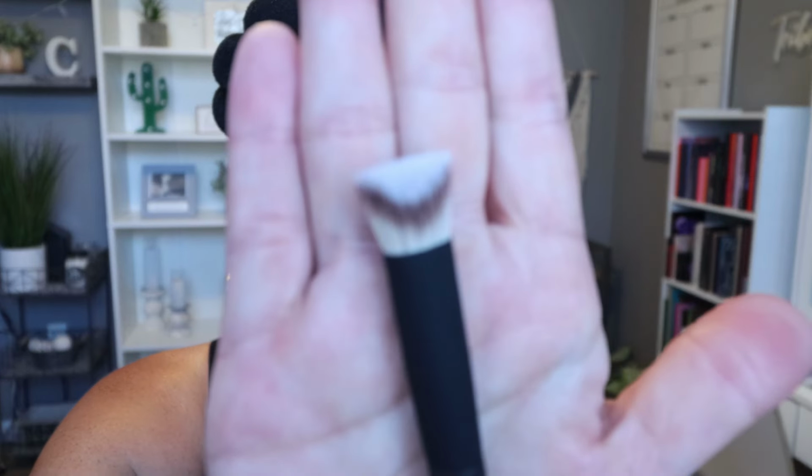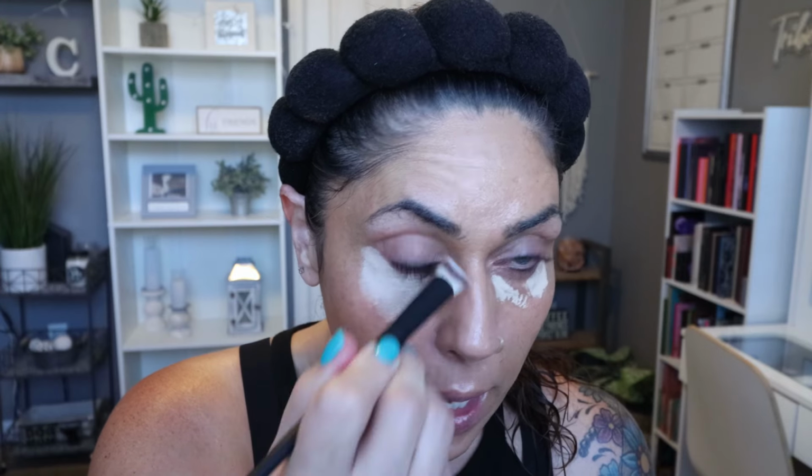So I'm using my Natasha Denona High Glam Concealer, and then, like I said, I want to test out this brush that, in my opinion, is an odd shape for an eye brush, but I think it's going to be really nice for a concealer brush. I'm going to use this to first just pack my concealer under my eye, and I do usually just tap some of the excess product on the other parts of my face that I would put concealer.